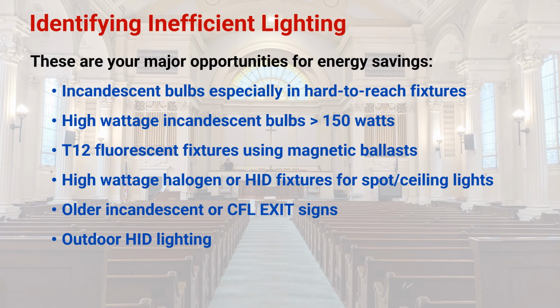So what is inefficient lighting? Currently, right now, it includes incandescent bulbs. You may have some hanging around in hard to reach fixtures or high wattage fixtures, especially high wattage incandescent bulbs like 150 watts, 200, 300, or even 500 watt bulbs may still be lingering around.